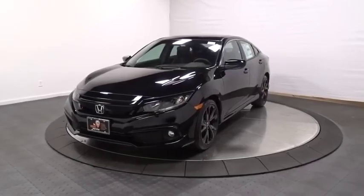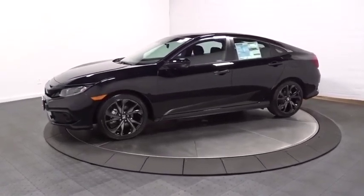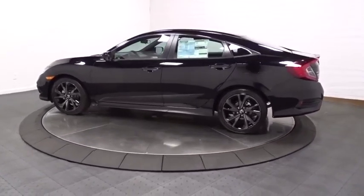Make a great choice today with the 2019 Honda Civic. Honda Civic: practical, awesome gas mileage, and incredibly reliable. This vehicle has less than 100 miles. Here are some of this vehicle's great options.